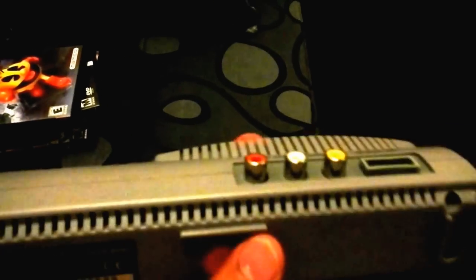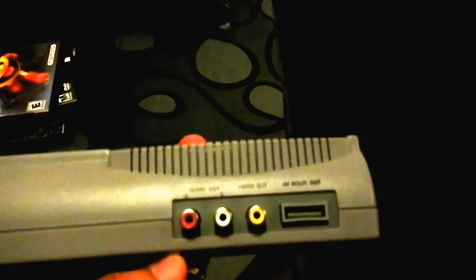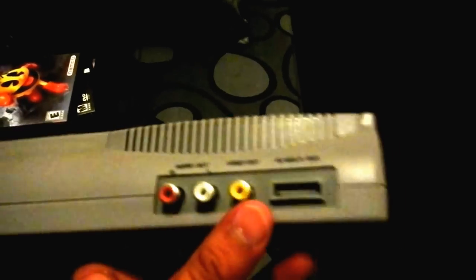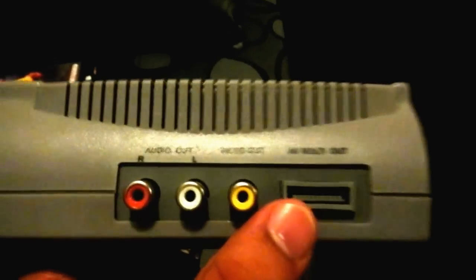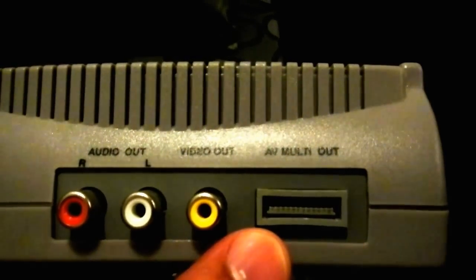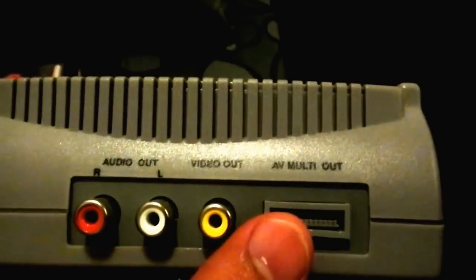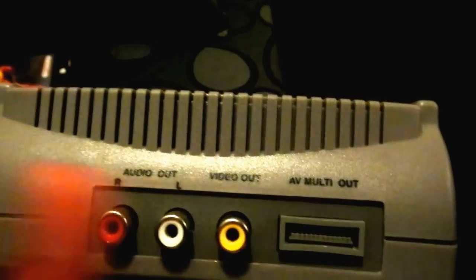I did try and test it out, but I haven't been able to get it to work yet. I don't know why. I think the lens on the PS1 over here is dead. We'll get to that in a minute. You get your RCA outputs in case you don't have the proprietary Sony multi-AV out. I thought this was bent out of shape or something here at the bottom, but apparently that's just the way it's designed. It's not well designed. So I didn't stick my multi out for my PS1 in here, or PS2 if you like, or whatever.